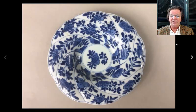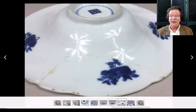This is for somebody who wants to collect Kangxi things and doesn't have an endless wallet. This is a very nice piece of molded, swirl decorated Kangxi plate. It has an old break in it, but it's probably going to go very reasonably. Nice looking example, about 7 inches in diameter. Here it is. Here's the break. But this is that shape.